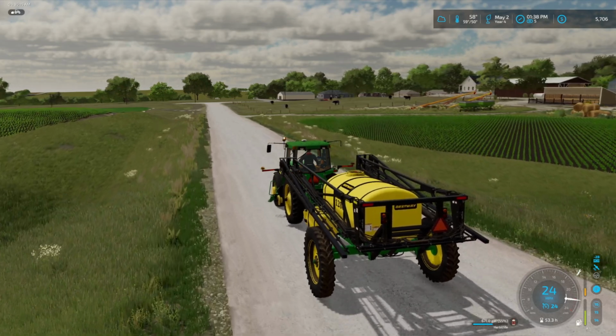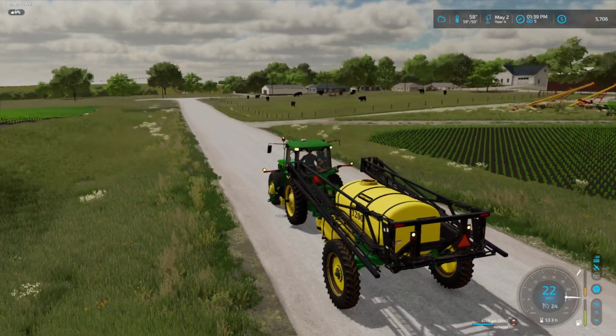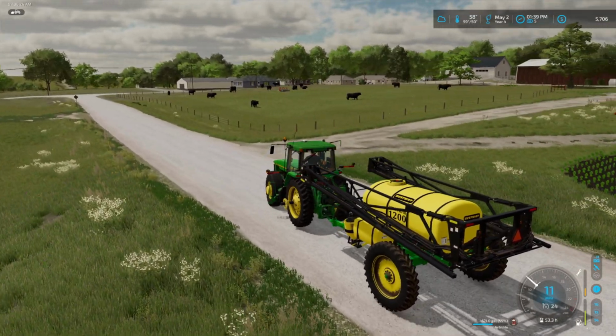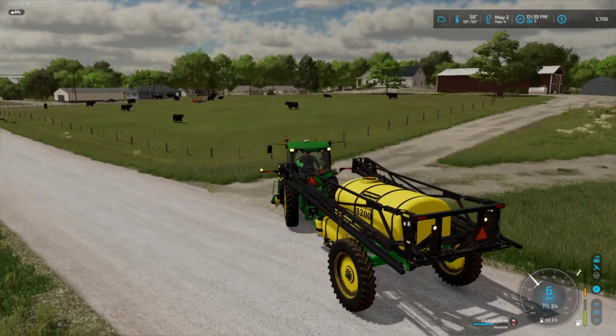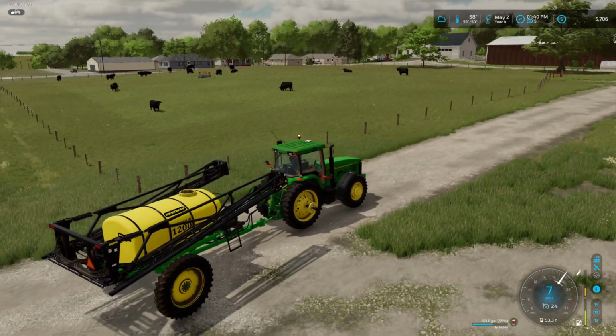And with me struggling so much to actually get a new save going on a different map, I just don't know if I'm going to do that, or where I'm going to do it or add it. So I think that maybe this is going to be it.